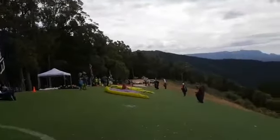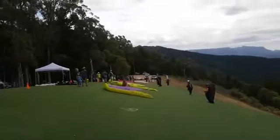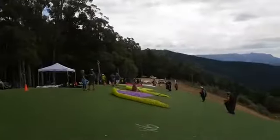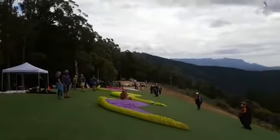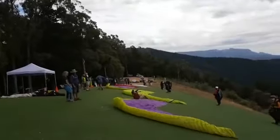Alright, let's go get amongst the action. Definitely down to our last few pilots now. Not quite sure what they're waiting for. Maybe a gust of wind. It's pretty still here at the moment.